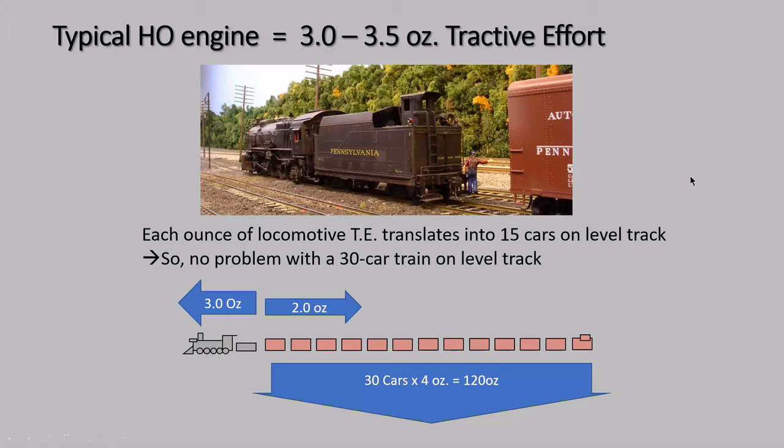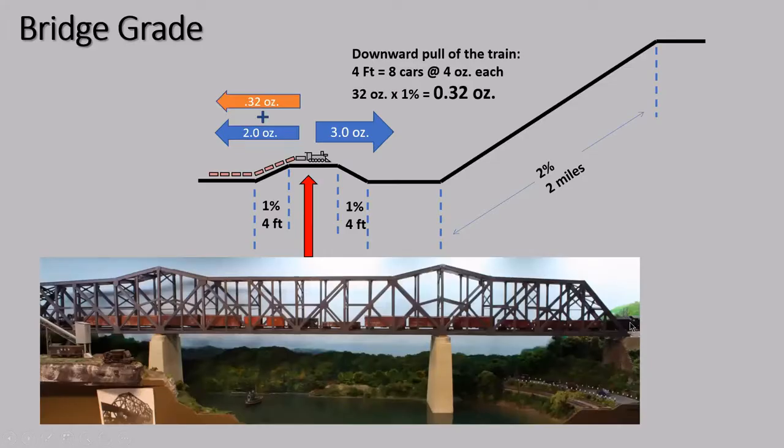If I take a typical 30-car train, the rolling resistance of this train will be about 2 ounces. In other words, the engine's got to produce about 2 ounces of tractive effort to move this on level ground. If you take a typical engine producing about 3 to 3.5 ounces, no problem. Okay, so let's put him on a grade here.